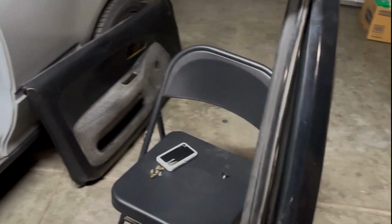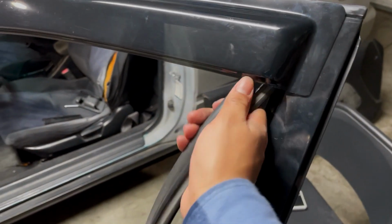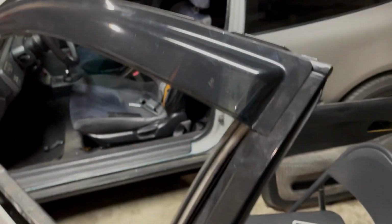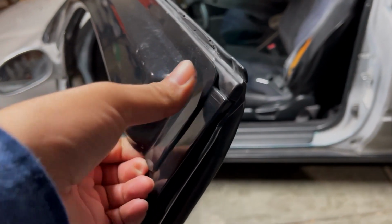And we've encountered our first problem. Look, nothing ever goes as planned, damn it. So it turns out my window visors are, I think, glued onto this thing here that I can't pull it out. Nothing ever goes as planned. Luckily, I have some extra double-sided tape, so I'm gonna go ahead and just remove this for now. And hopefully I can install it back later.